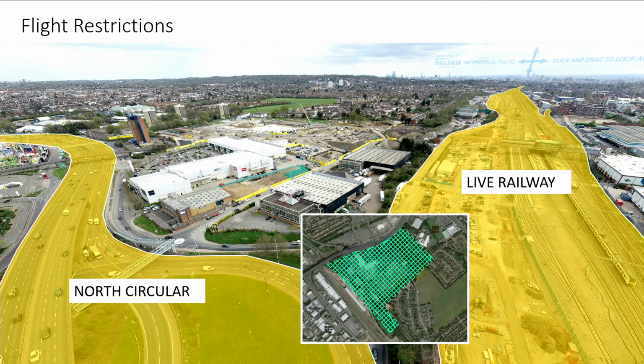As previously mentioned, Brent Cross Town required consideration to flight restrictions due to the project being a mixed-use development. The site is surrounded by public transportation routes, namely the North Circular, and also the live railways, where the new station just over there is currently being built and will be open in Q1 2023. Many parties have been engaged to ensure the flight restrictions are fully understood and documented, and authorizations are gained prior to flying. We constantly have to think about the sequencing of works, as you have previously seen.